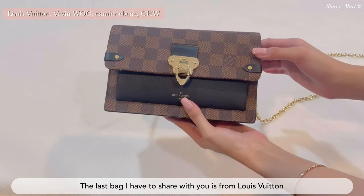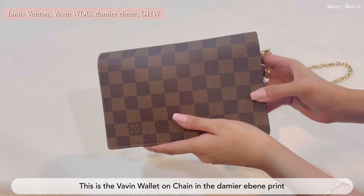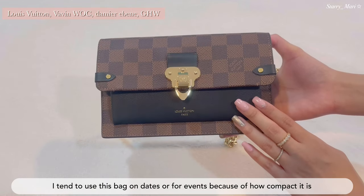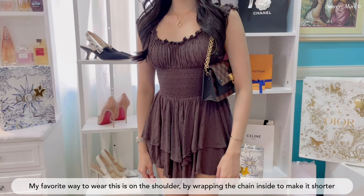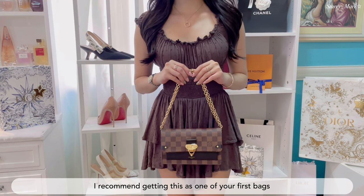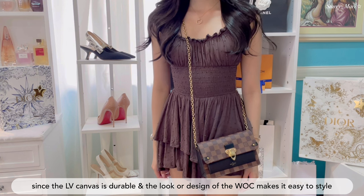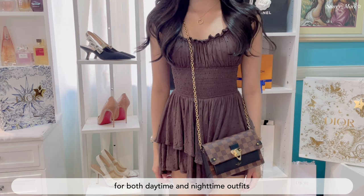The last bag I have to share with you is from Louis Vuitton. This is the Vavin wallet on chain in the Damier Ebene print. I tend to use this bag on dates or for events because of how compact it is. My favorite way to wear this is on the shoulder by wrapping the chain inside to make it shorter. If you're thinking about starting your designer bag collection, I recommend getting this as one of your first bags since the LV canvas is durable and the design of the bag makes it easier to style for both daytime and nighttime outfits.